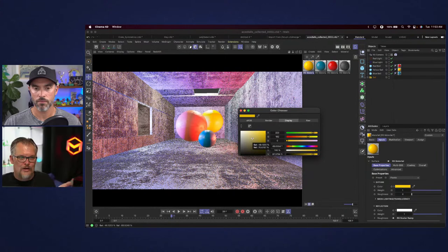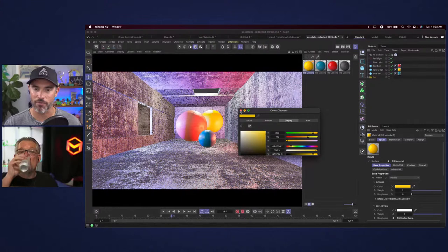Yeah, I actually saw a really great, very short tutorial from, I think, Chad Ashley from GSG about that display mode. If you ever send a render to a client and they say, "That yellow is slightly off," that's one of the ways to get the exact colors you want.